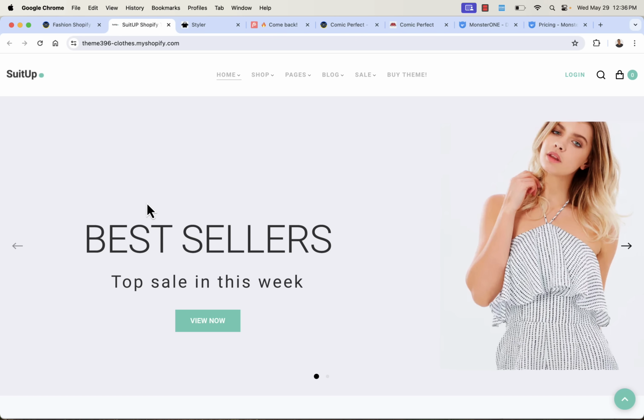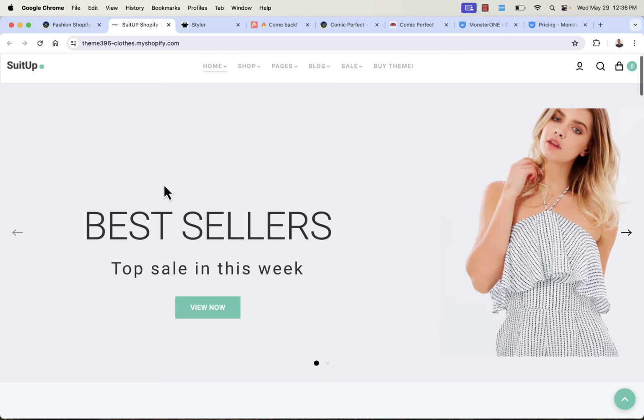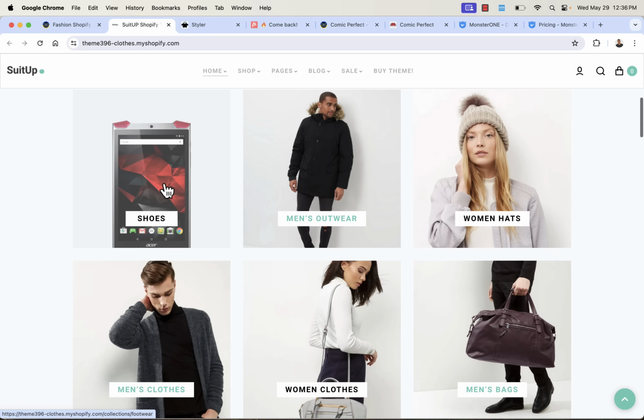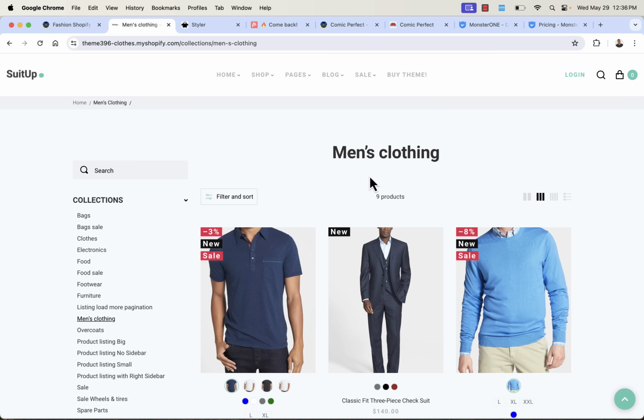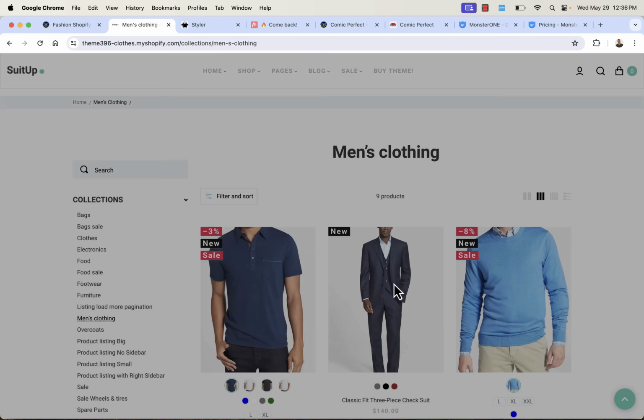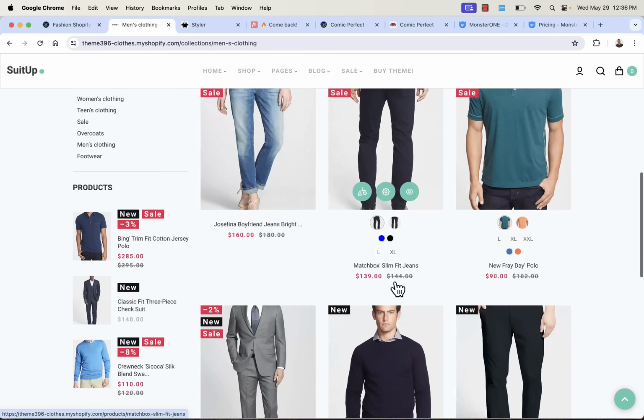Now I'm going to be talking about a number of themes here, 2 themes that are really great for apparel. And if you're doing print on demand, you absolutely want to pay attention to these 2 themes. We have this one over here showing the suit up demo. Really powerful, focused on apparel. And you see when we click into here and we have our catalog or our collection page look, we're really going to be able to see the view of our apparel side by side.